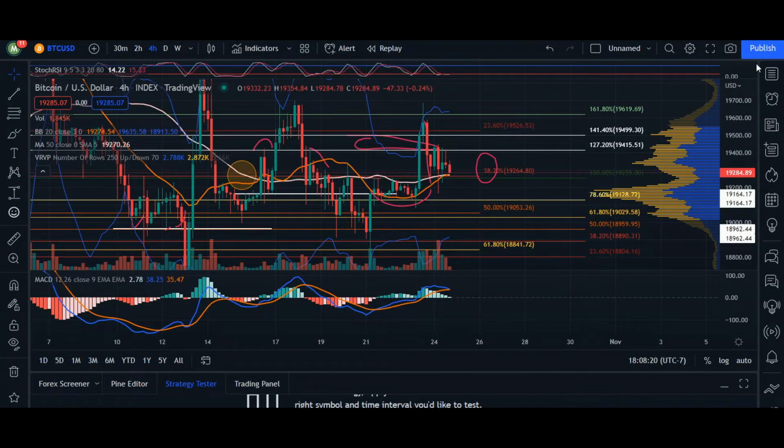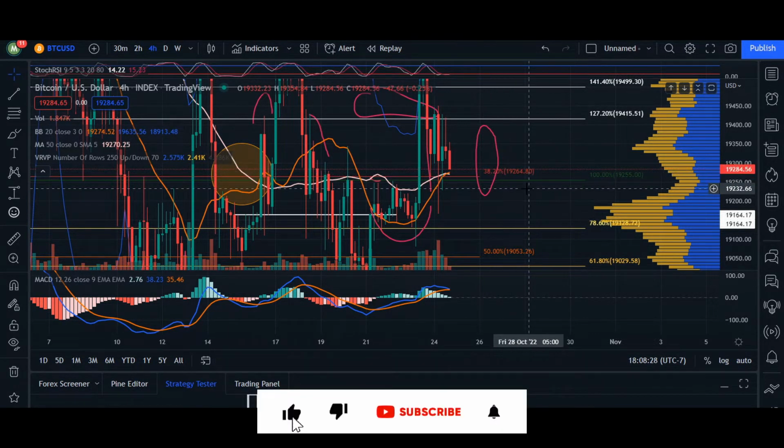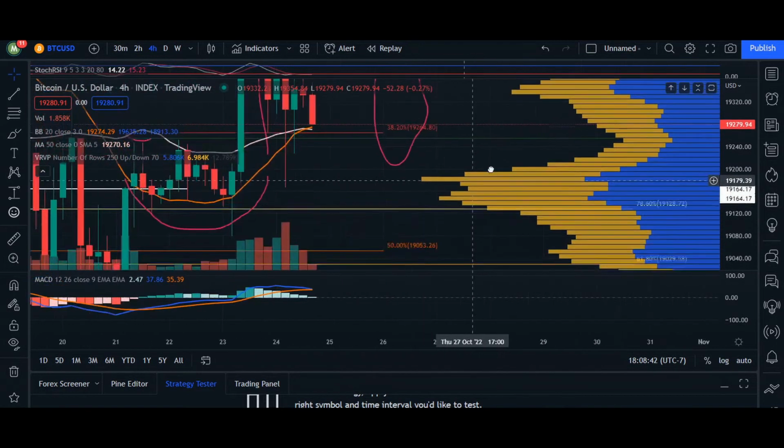Now, heading to our 4-hour time frame, I wanted you guys to take a look again at 38% of our fib at 19,200. Throughout this entire pump here from yesterday's video, we saw price coming back down. But again, this was an area of confluence, an area of interest that we are going to be testing in the next couple of hours or so.